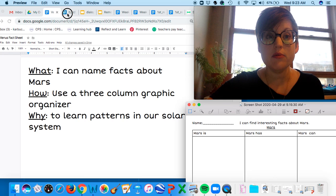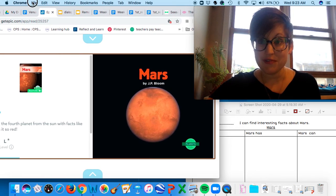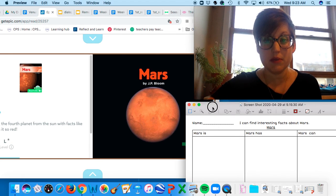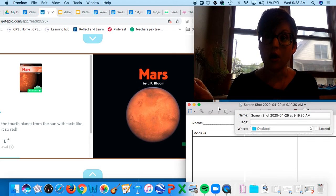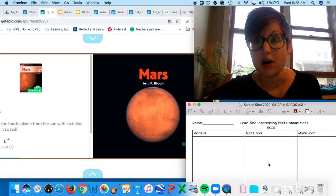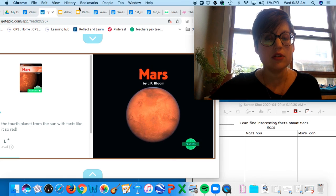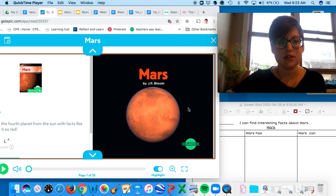And then we're going to be reading a book together on Epic. And this book, again, is a nonfiction text, so that way we can learn lots of different facts. And while we are reading, we are going to be thinking, what could we fill in our graphic organizer to say Mars is what? And then Mars has and what Mars can do. Okay, first grade? So we are going to get started with our book today, which is titled Mars. All right, so here we go.